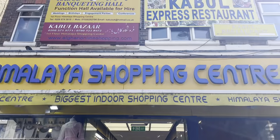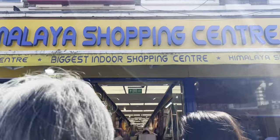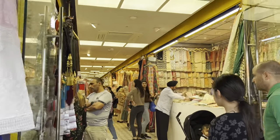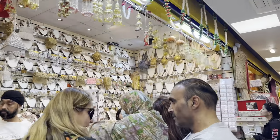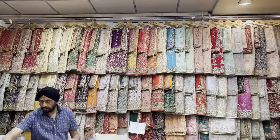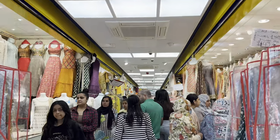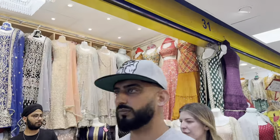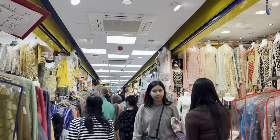We are at Himalaya Shopping Center, which is the biggest indoor shopping center. Let's go explore this one. This is the one. Oh wow. More jewelry shops. Lovely lehengas and sarees. This reminds me of Hindamata shopping market. So much like Hindamata shopping market. For those who know Hindamata, they'll relate to this.